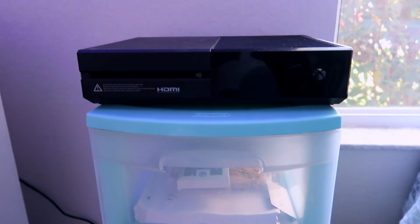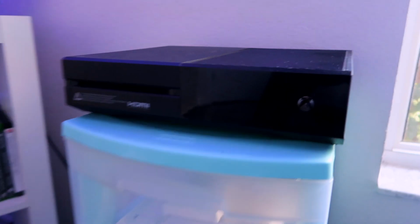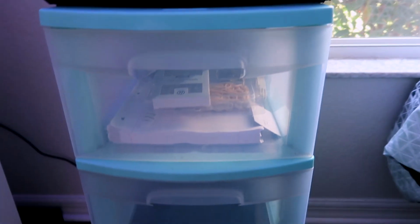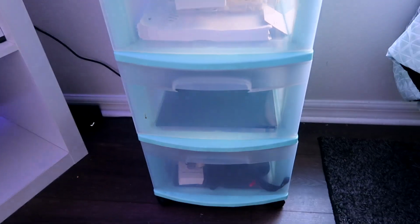And then over here, I just have my Xbox. Yes, I'm an Xbox person. PlayStation people, don't come for me. It's my business. The Xbox just sits on this 3-bin storage from, again, you guessed it, Walmart. Guys, get into these Walmart products. They last a long time. I've had this for like 2 years now.